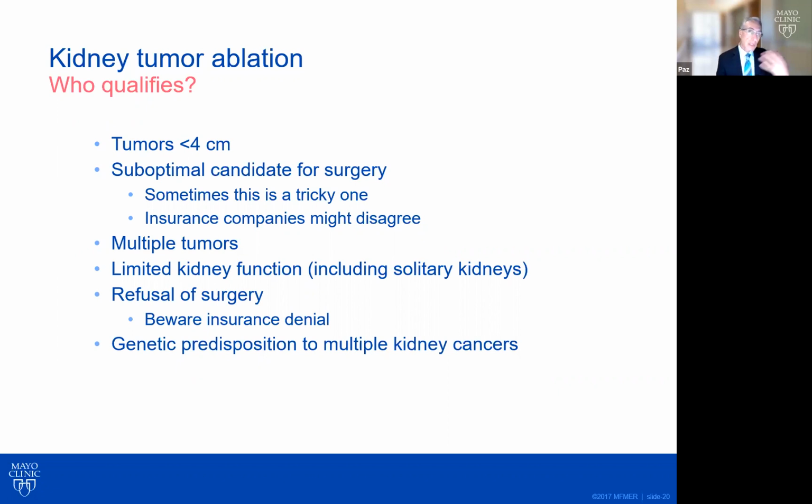So aside from the size, who else would qualify for percutaneous ablation? Well, those who are suboptimal candidates for surgery. And I'm very clear here in saying that sometimes this is a tricky one. Why? Because what may be suboptimal for one judge may not be suboptimal for another person making judgment.